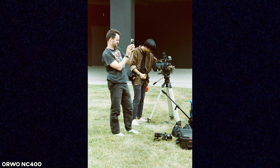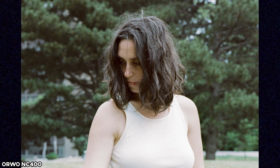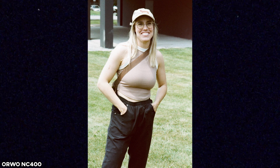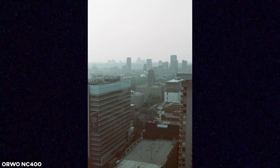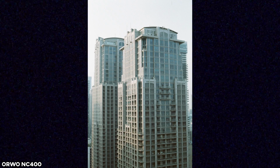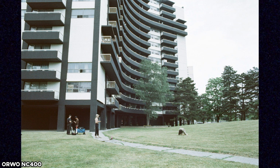ORWO describes NC400 as similar to its sister, the NC500, but with less grain and more deliberately vibrant in certain colors. "You will find that the NC400 is uniquely balanced towards greens, desaturated shadows, and a more subtle grain." I don't really find this to be a more subtle grain against NC500. They seem very similar to each other. And with these lab scans at least, the 400 is much cooler against the 500, and I don't see anything being deliberately vibrant in certain colors.